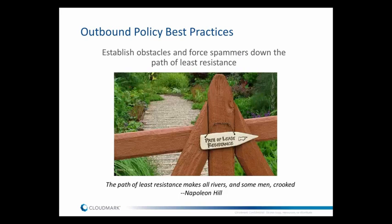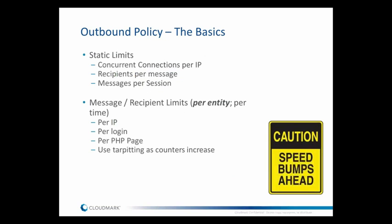So overall, your goal as a best practice is to put up some barriers. You're going to make it difficult for them to send large amounts of spam. You're going to put a barrier up if they try to use behavior that is very indicative of spam. And your goal ultimately is to force them down the path of least resistance, which is hopefully not your network, but somebody else's network. And that's really the name of the game of most outbound policies: to restrict and put boundaries around what they're allowed to do, with the goal of making your network less attractive for this type of abuse.